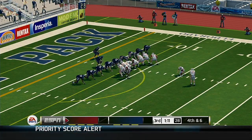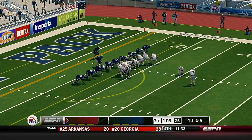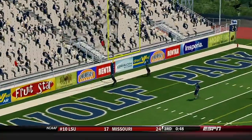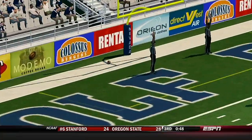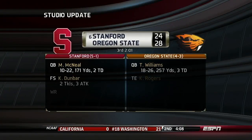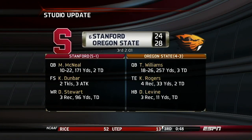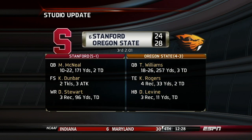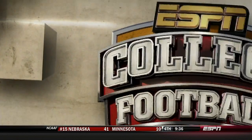They're going to go for the easy 3 here. And they can make this a one-possession game with this kick right here. He gets it up, and the field goal is good. Let's get an update now. Here's Reese Davis. Reese? Let's take a trip out to Corvallis. The Beavers have the perfect connection and a touchdown. And for Williams, he now has thrown for 3 touchdowns. Oregon State leads it 28-24.